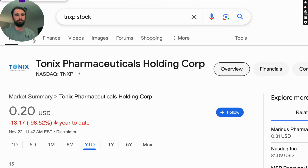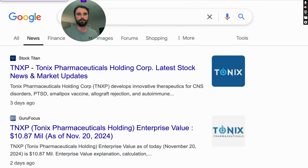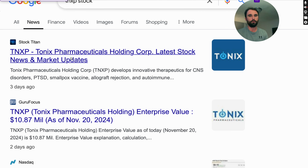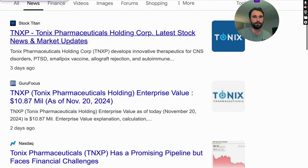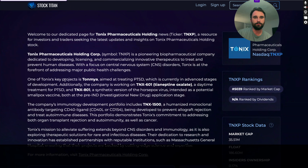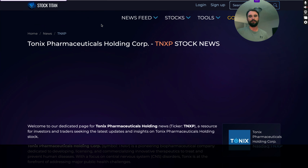You can actually look at some of the most recent news with this company. If we click on news over here, let's try to see some of the headlines and see if we can find out what's going on with this company. What we'll do here is just click on over to Tonix Pharmaceuticals, latest stock news and market updates, and see what it says. So this is a website that has kind of an AI overview. I do like this website, Stock Titan. I think it's reasonable in terms of the information it provides.